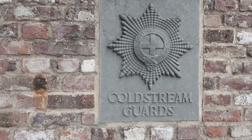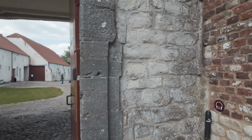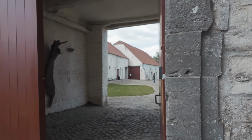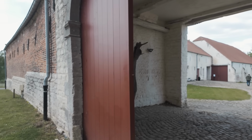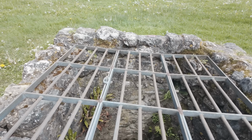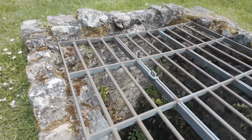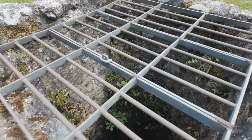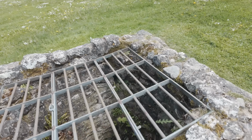You can see the cobbled surfaces and the barns and the outbuildings which still exist, including the well, which allegedly was found to contain the bodies of a number of French dead in the days after the battle. Now, this fact is contested. Lots of people say it's a bit of a myth from Hougoumont. But just imagine, after the battle, all those dead bodies lying around, and they just got chucked inside the well. Let me know in the comments below what you think.